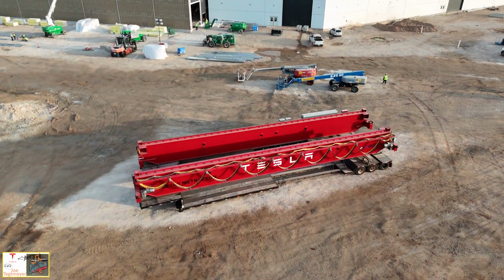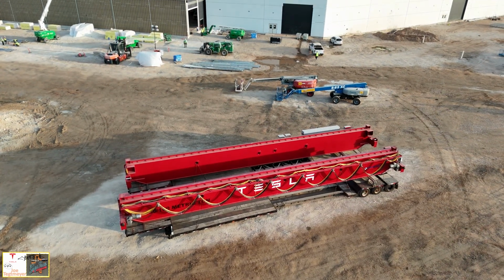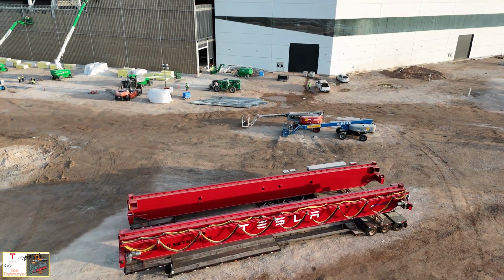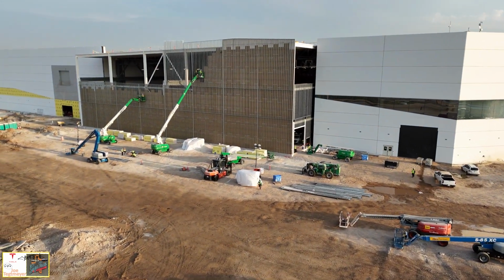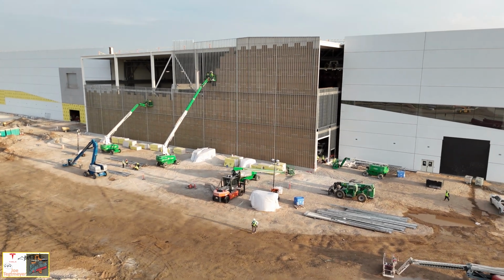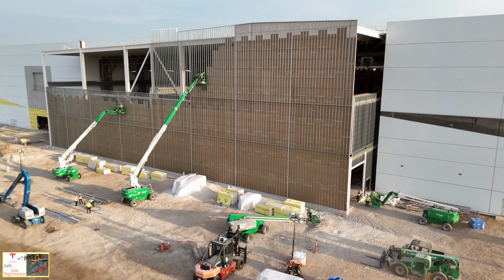And then here is that close-in view of these bridge cranes. This is a dual bridge crane. The rail will sit on top with the machinery and the cabling. And this looks like it's a 30/100 metric ton set of bridge cranes. And it's interesting that they're being stored here on the south end. I'll be watching to see where those end up going.